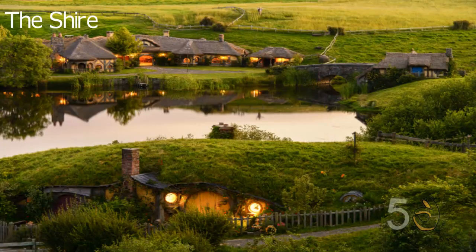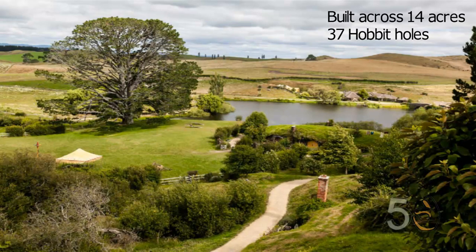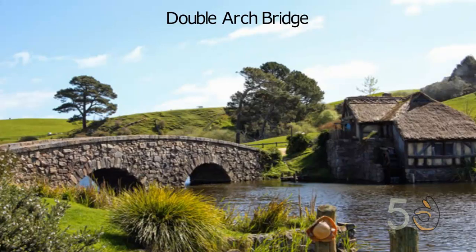With its gently rolling hills and lush pastures, New Zealand was always going to be the ideal setting to recreate the Shire for Peter Jackson's The Lord of the Rings and Hobbit movies. Built across 14 acres of a working farm, the now permanent set holds 37 hobbit holes, a mill, and a double-arch bridge across the lake.